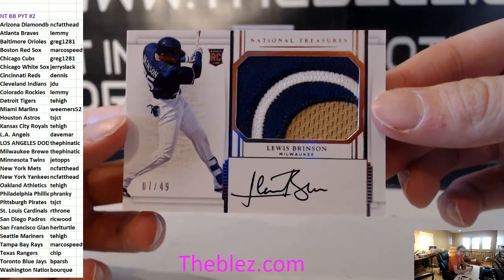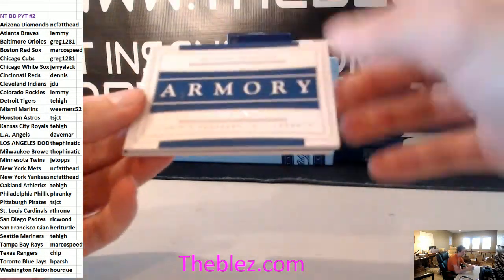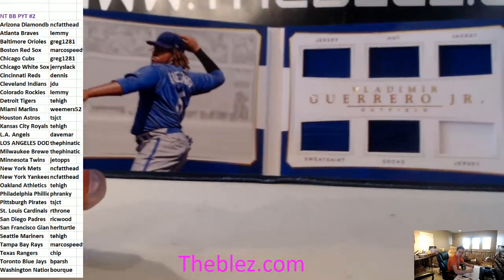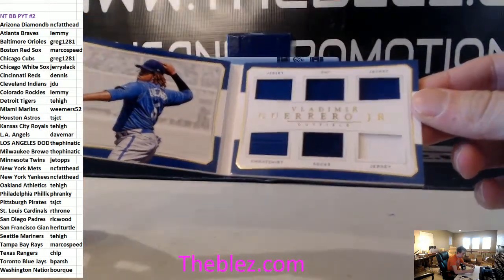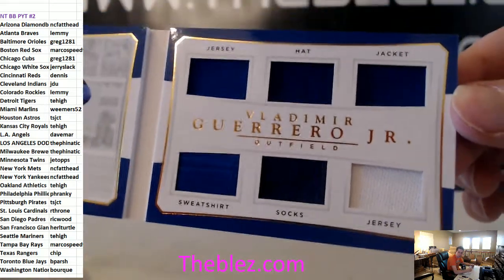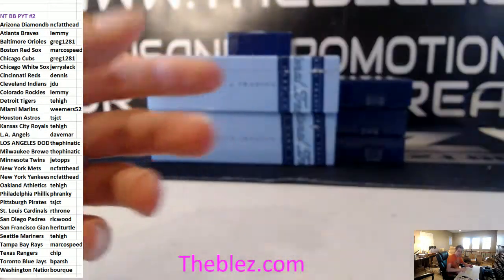But this is only our second case. We haven't seen that kind of book yet. But we have an Armory book in this box to 99 for the Blue Jays, Vladimir Guerrero Jr. You have a jersey, hat, jacket, sweatshirt, socks, and jersey. That's sick. You get like his whole wardrobe. Very nice.